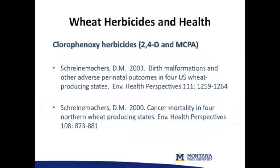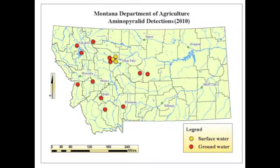Another problem that we see, even in a place where we have 10 to 14 inches of precipitation per year, is that we start to see herbicides in surface water and groundwater. There were a lot of complaints with aminopyralid, and the Department of Ag just went and did a little survey, not very intensive, and they found aminopyralid in around 12 groundwater wells and in three places in surface waters.